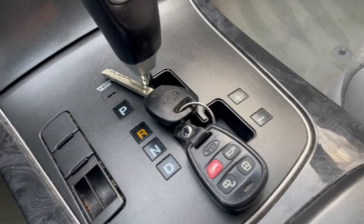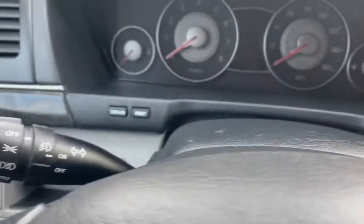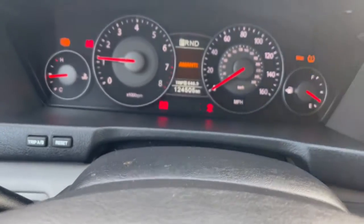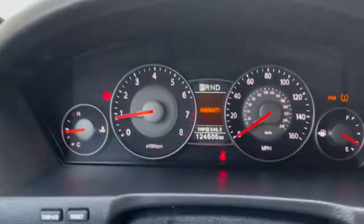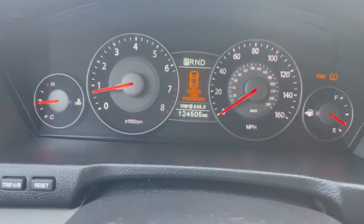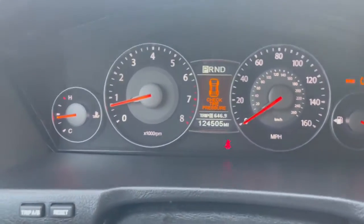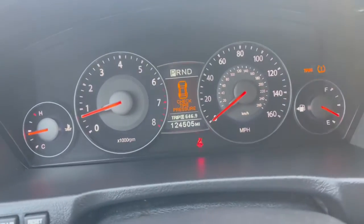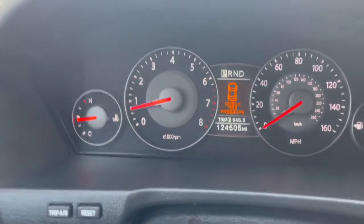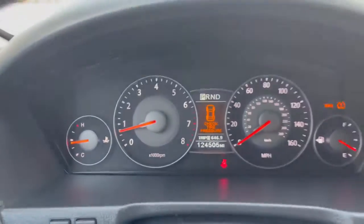Okay, guys, I only have one set of keys for this with the keyless entry remote. So let's fire her up there. Yeah, a little bit of a whine. I'll talk about that in a second here. This car has 124,505 miles. I did check all the tire pressures. Everything seems to be good. I don't know if there's a reset on this car or not. I'll double check that. If not, it probably has a bad sensor in one of the tires.